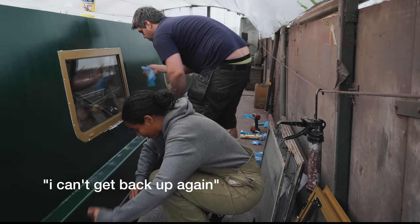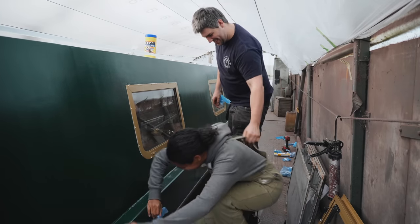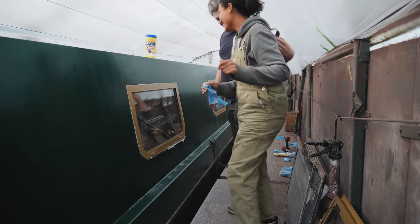And we're both really glad that we did, because not only do they make the boat look totally different, but they are great at keeping the heat and the noise in.